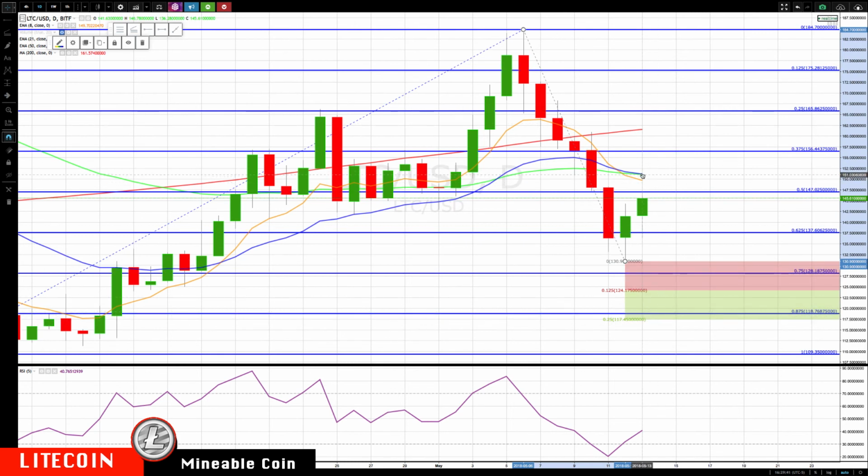If we can get through this 150 level, especially hitting that, pulling back on the 4-hour and rotating back through, then watch for about 156. It's going to be very key right in there. And then we'll be watching for a retest of the 200-day simple coming in about 161.